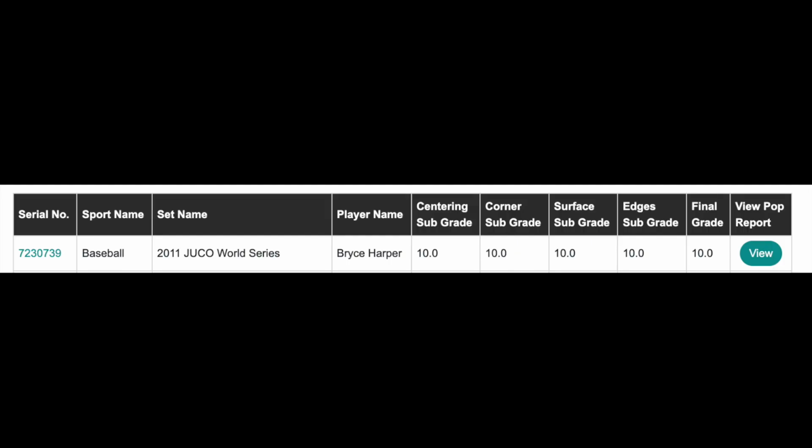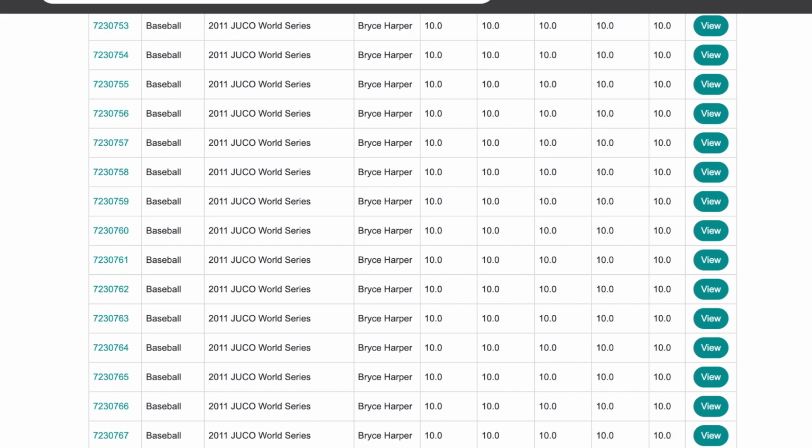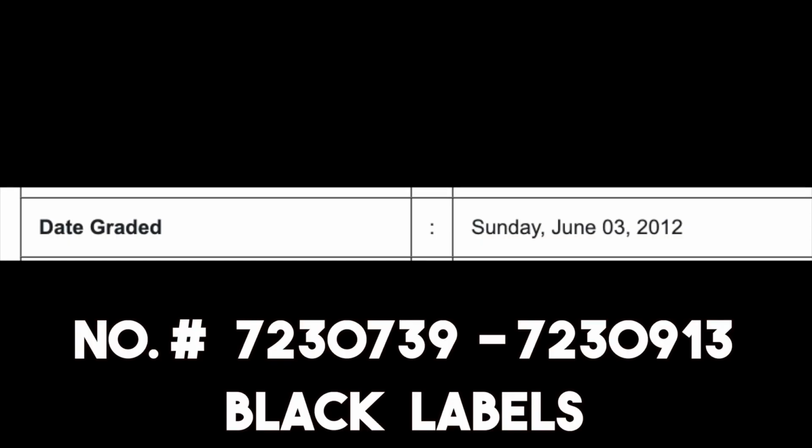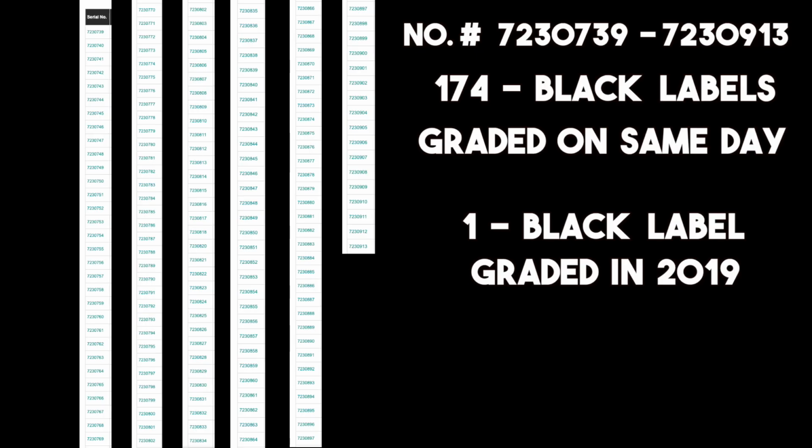The serial number 7230739 all the way to 7230913 were graded on June 3rd, 2012 on the same submission. 174 black labels were graded on the same day on the same submission. Allegedly, obviously, in the same submission.